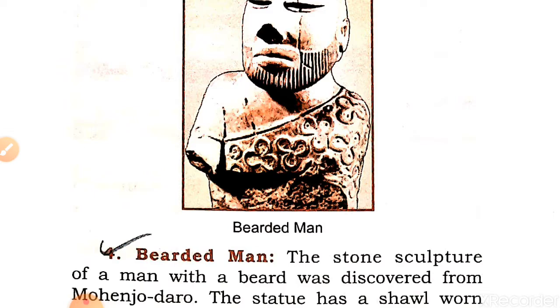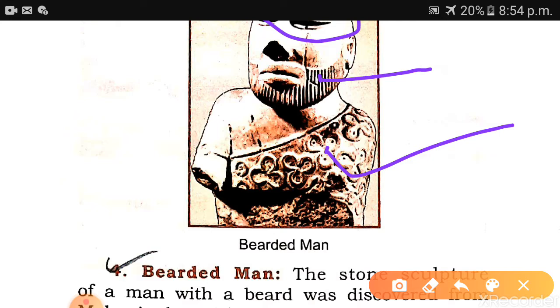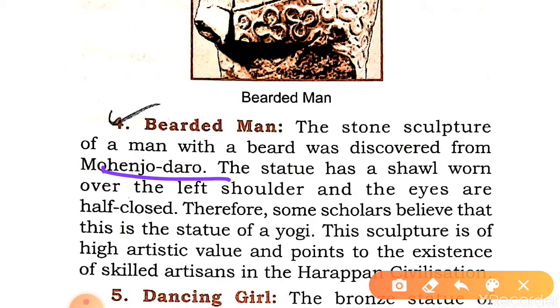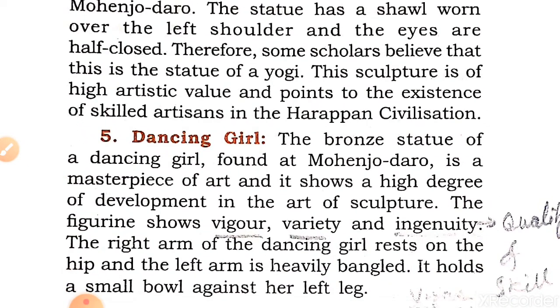So here you can see a bearded man. Depending on the picture, you can understand this man is wearing a shawl, and he has a beard and his eyes are a little closed. This bearded man's picture was discovered in Mohenjo-daro. It is a type of statue of a yogi, and it also proves the skill of artisans of the Harappan civilization. So great artistic skills are proved by this bearded man.